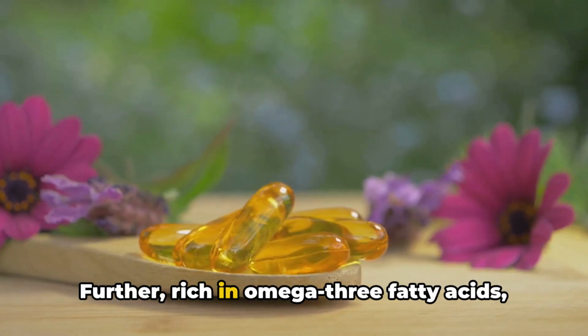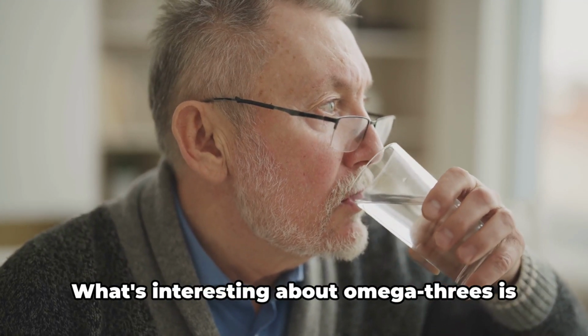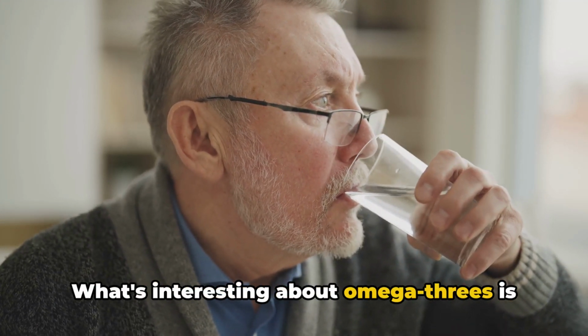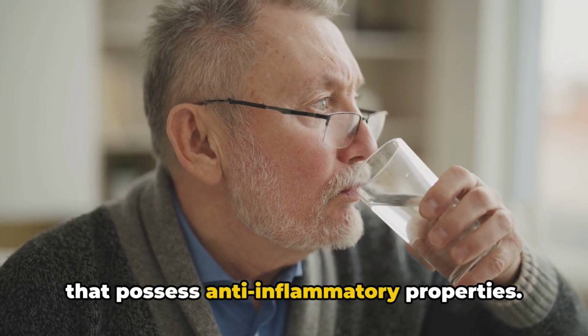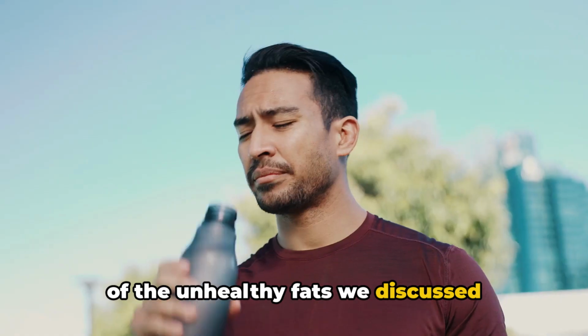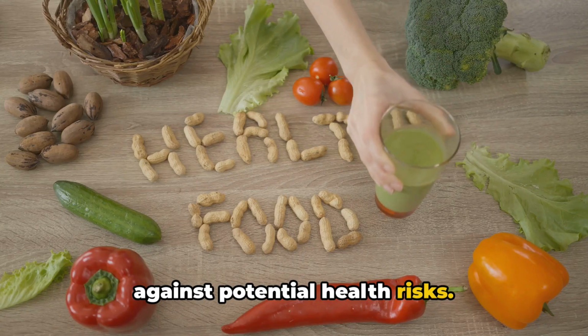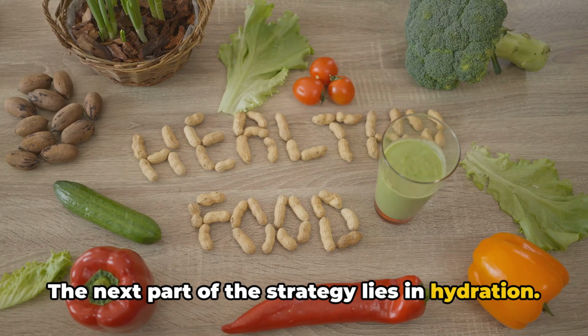Further, foods rich in omega-3 fatty acids, like fish and walnuts, deserve a special mention. What's interesting about omega-3s is that they possess anti-inflammatory properties. They can help counterbalance the effects of the unhealthy fats we discussed earlier, thereby fortifying your body against potential health risks. The next part of the strategy lies in hydration.